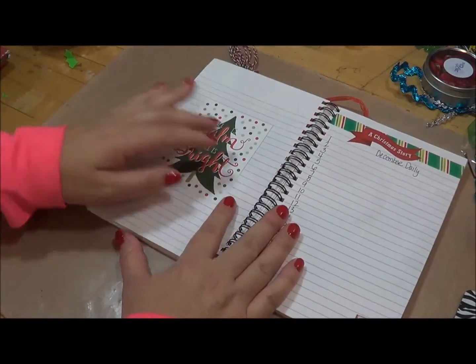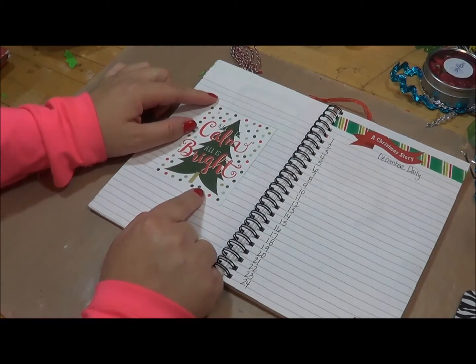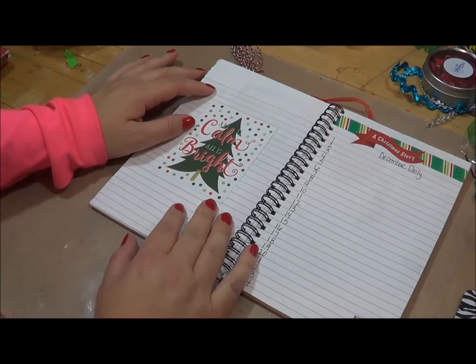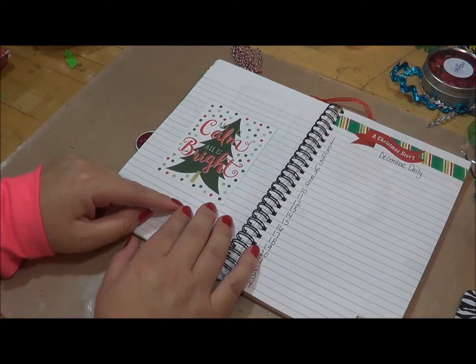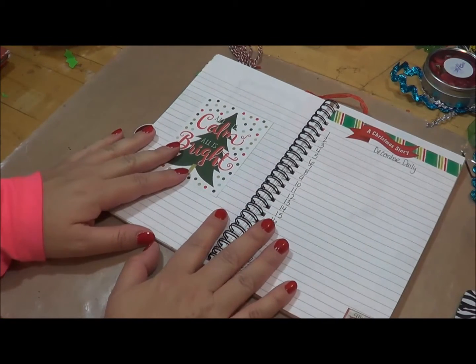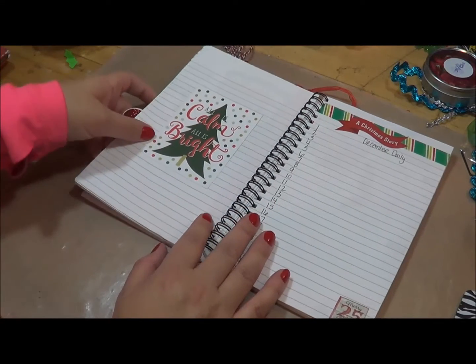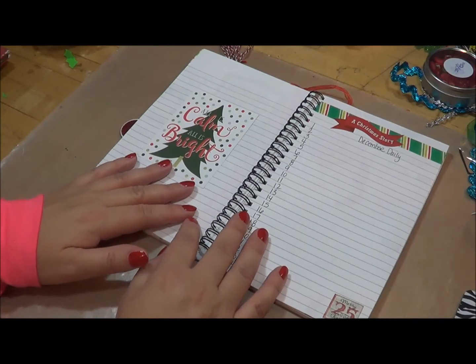And the next page, I just thought, I love this whole Echo Park Paper Company paper. It is called Deck the Halls. It is so beautiful, and so I just love this, all is calm and bright, because at Christmas you get in a frenzy, and I don't want to do that. I just want to be calm and really enjoy the season. So that's my goal this year.